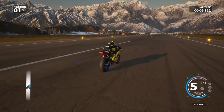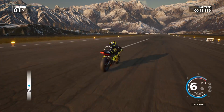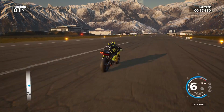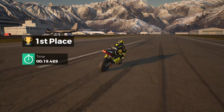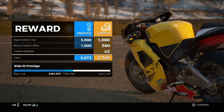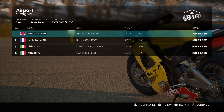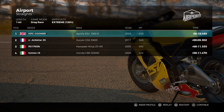we're not worried about winning the race. It's about what time we get and which bike gets the fastest time. Now we're up to 160, still going, and we're coming towards the end, and we hit 19.489. So that is the time the Aprilia gets. Can the Honda beat that? Well, we're just about to find out. I think it's going to be very, very close. So let's jump on the Honda and see what it can get.